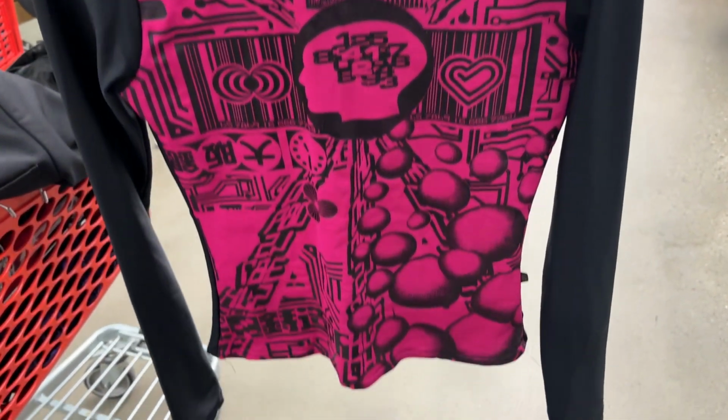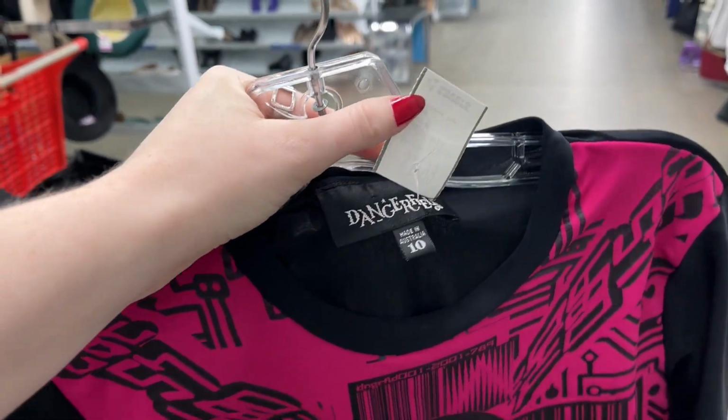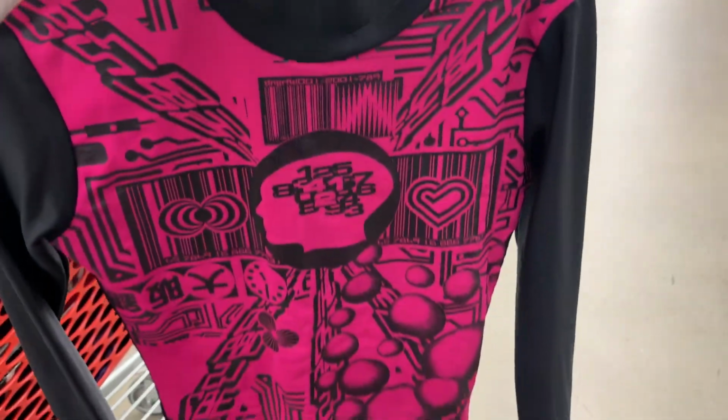Lastly, I found a vintage Dangerfield piece. The tag kind of told me that it was from the 2000s, which is really cool to see how much their style has changed over the years.